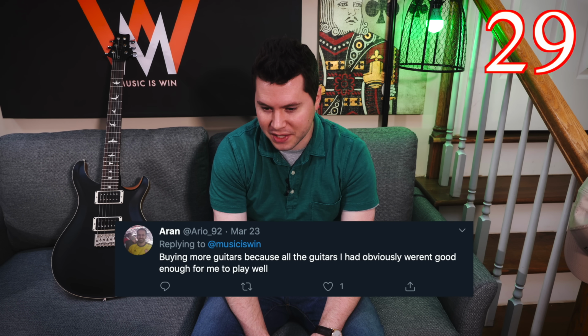Buying more guitars, because all the guitars I had obviously weren't good enough for me to play well. Now you may be joking, but having a new guitar really makes you want to pick it up.